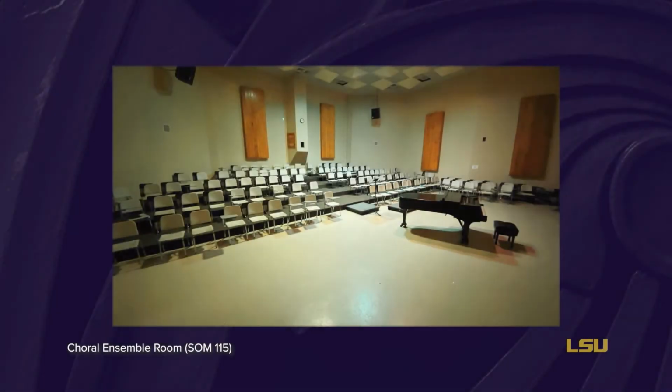The next 2 spaces I will be talking about are our choral ensemble room and our orchestral ensemble room. These are 2 of our large rehearsal halls intended for choir and orchestra, as well as other purposes. This allowed us to have the space necessary to host these rehearsals, as well as allow space to conduct larger classes like our undergraduate theory courses, as well as other large ensemble rehearsals, like our jazz band.